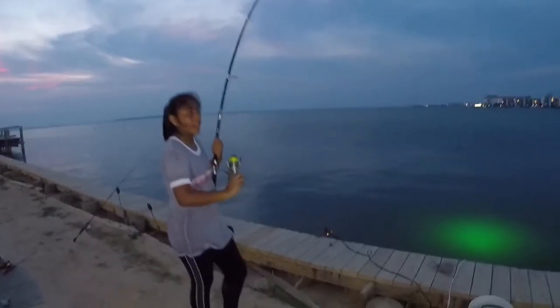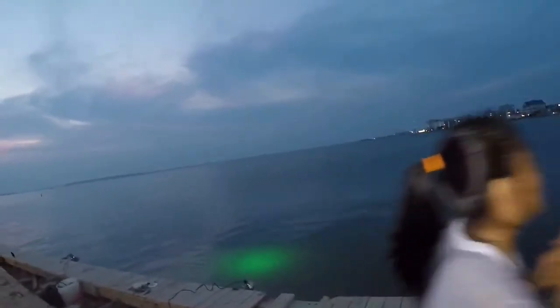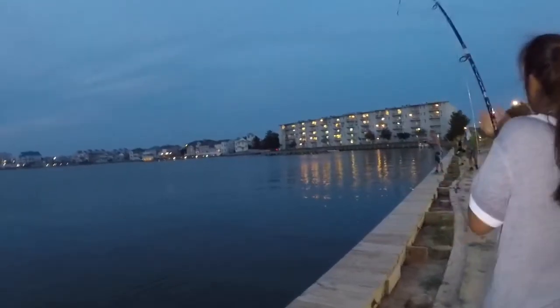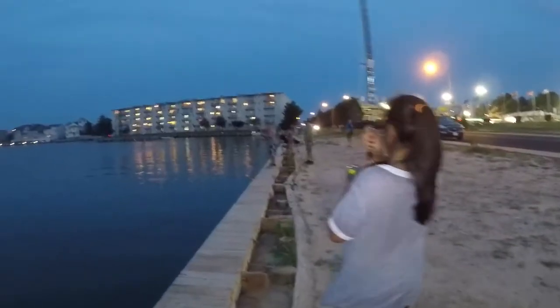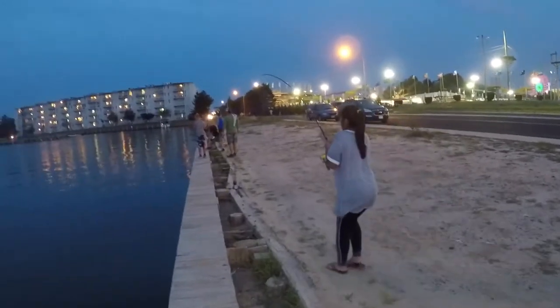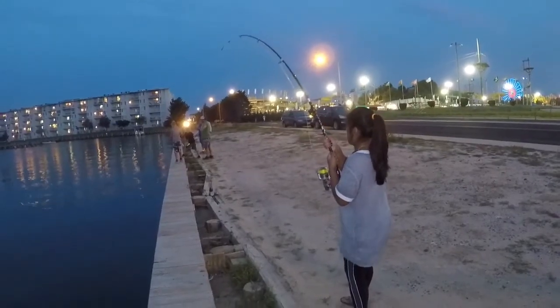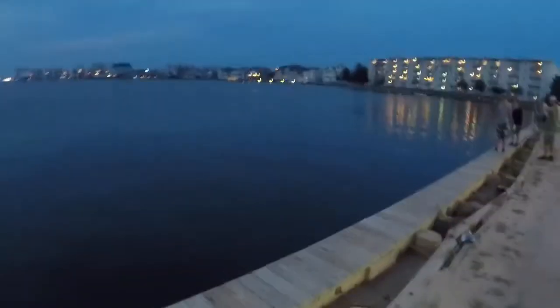Pump him. Pump. Okay, come on. Come on. Go under, go under. Keep going that way. Pump, pump. Come on. You gotta pump them this way. Walk this way.